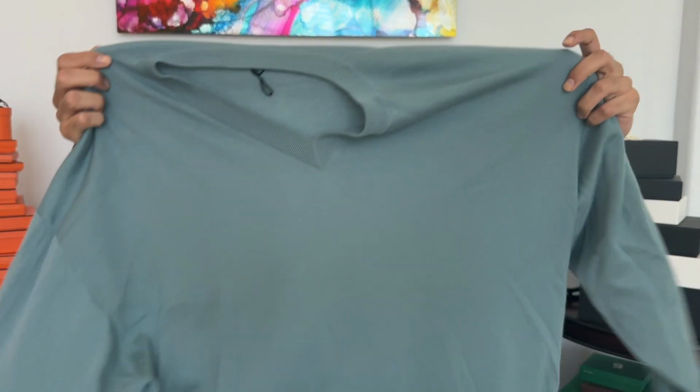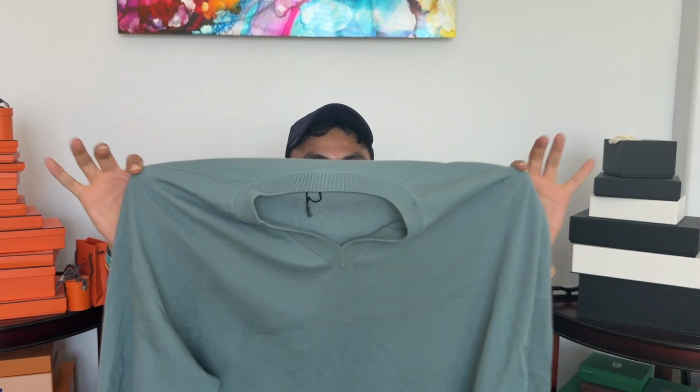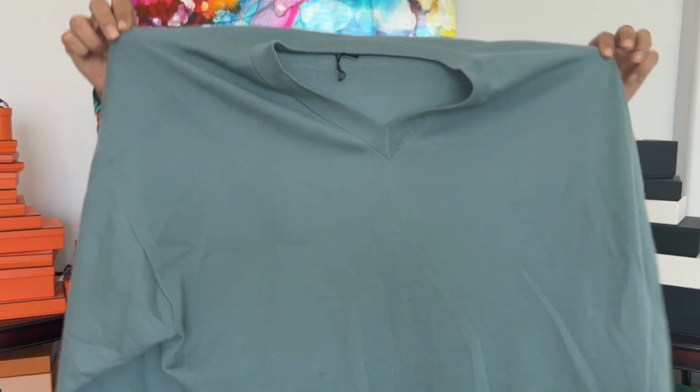Excellent condition, no signs of wear. The Row sweaters normally go for like $1,500 to $2,000. So let's say $2,000, and this was discounted. This was listed at $725 and I got it for $217, 70% off. So let's say $200 versus $2,000. That is 90% off. That is an $1,800 savings right there.